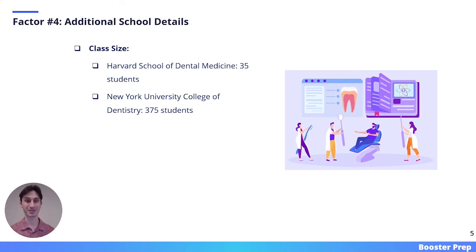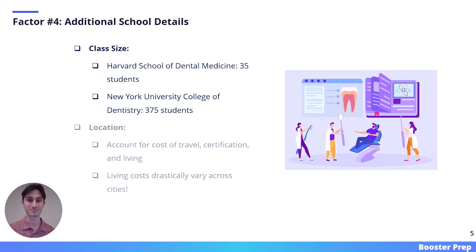So first up, we have class size. Dental class sizes really vary in the United States. The smallest class size is Harvard School of Dental Medicine, which has 35 students, and the largest class size is NYU College of Dentistry, which holds 375 students.